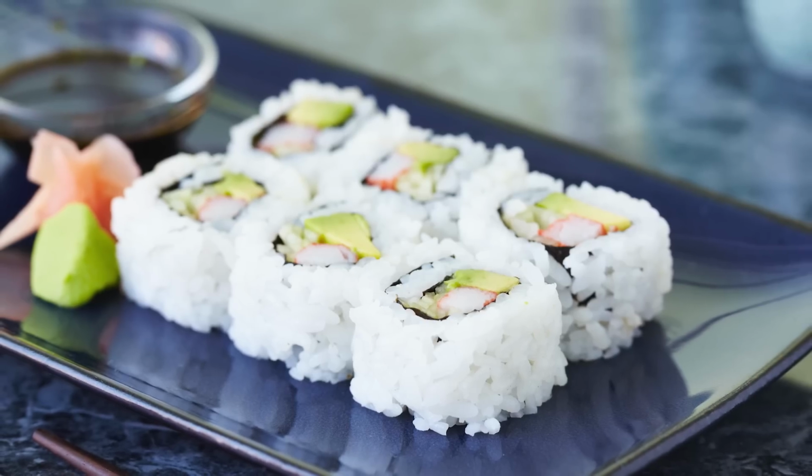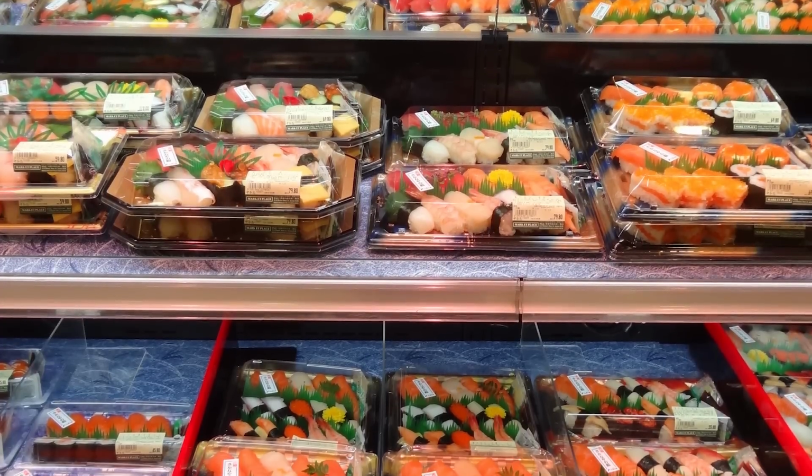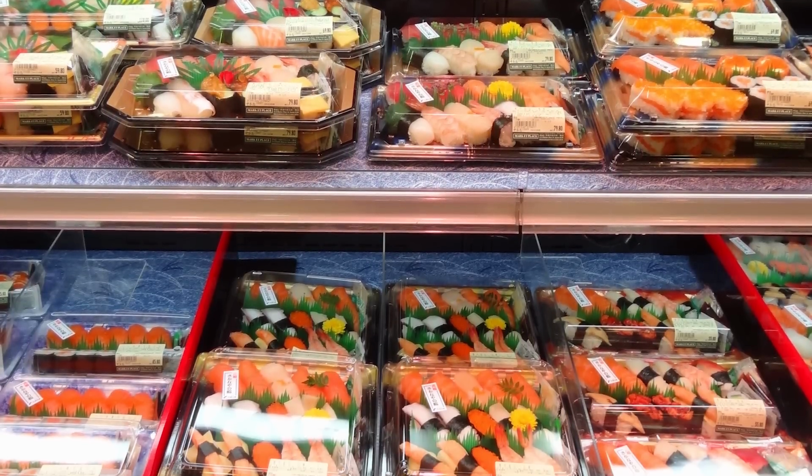Sushi? If you're craving sushi, this is no way to get your fix, especially since there are plenty of better grocery store sushi options to be had.